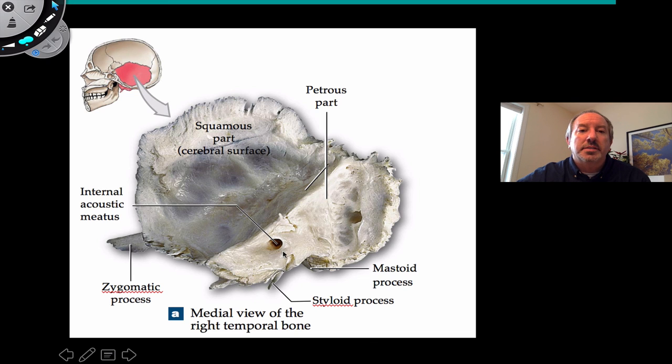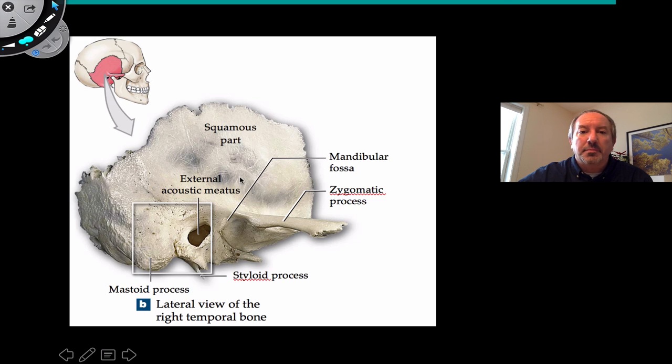And again, here we're looking at the medial view. In other words, the inside of the cranium. We're looking inside at the temporal bone, and you can see where this is where sound would be coming in. This is the internal part. Here's the petrous part, or raised part, which encloses the internal bony structures of the inner ear. Again, here's the mastoid process, the styloid process, the zygomatic process, okay? And the squamous or flat part of the temporal bone.